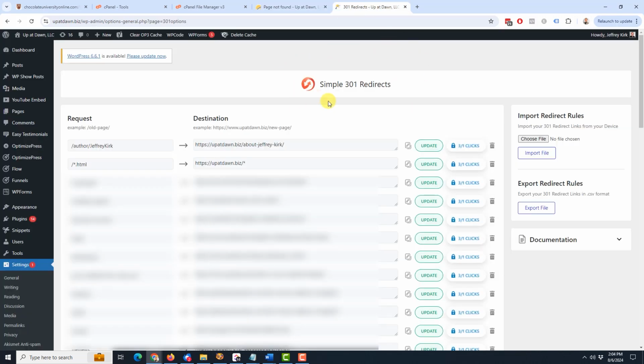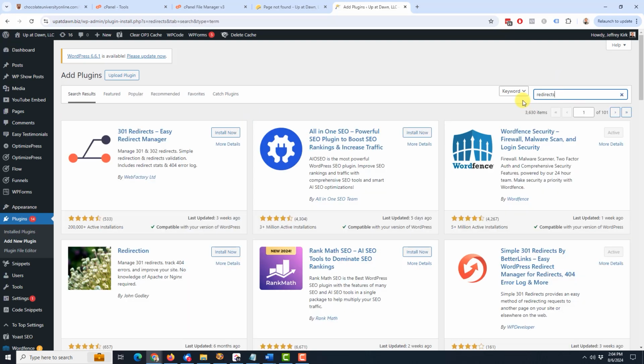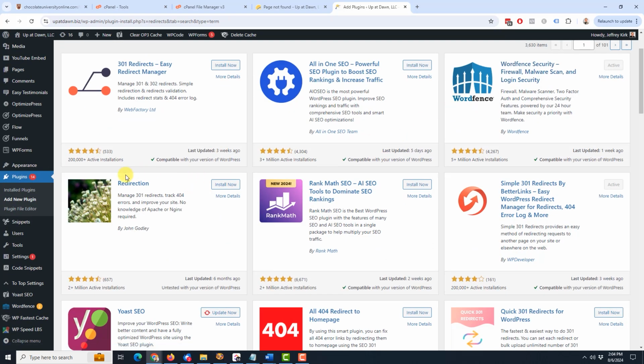I've already got Simple 301 redirects installed, but if you don't have it, you'd go to Plugins, add a new plugin, and you can just do a search for redirects. Now, WordPress is going to give you a variety of options, and you'll see this one right here, redirection. This is probably the most popular one. There's over 2 million active installations of this, and it is really good. It's very powerful, and it does some extra things that are really nice. It's not the simplest one, though, to use.